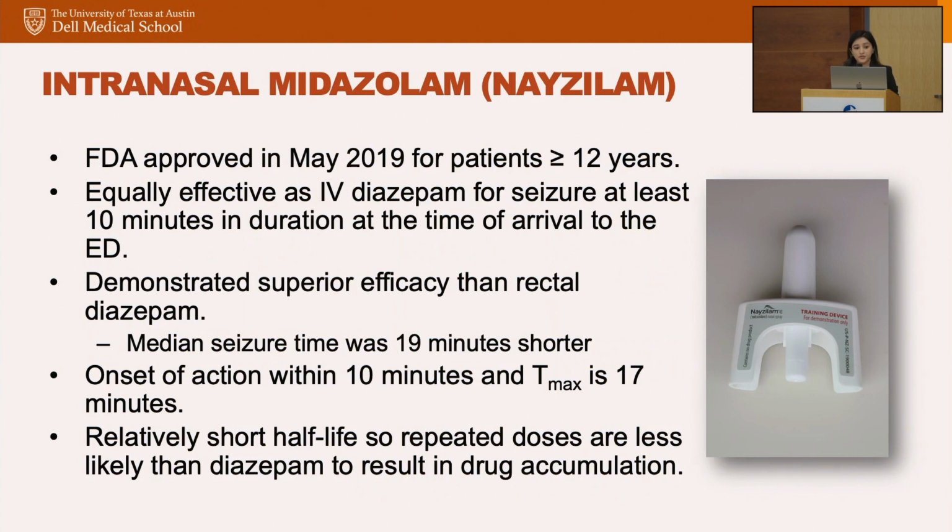So lastly, we'll move on to intranasal midazolam or Nayzilam. This was approved in May 2019 for patients 12 years of age and older. Again, it's been shown to be as equally effective as IV diazepam for seizures that have been going on for at least 10 minutes. It's actually shown superior efficacy compared to rectal diazepam with a median seizure duration that's 19 minutes shorter. And again, it has a really rapid onset of action in 10 minutes and reaches peak concentration in about 17 minutes. It does have a shorter half-life, which may be a good thing as it's less likely to accumulate with repeated doses.